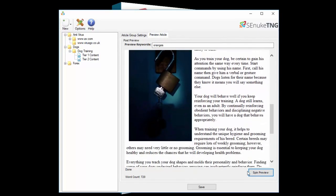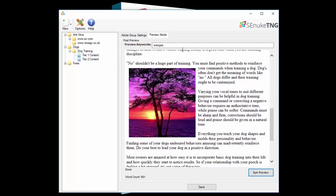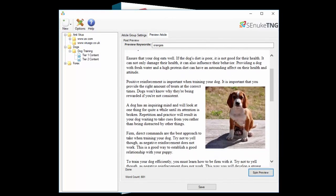Spin it up again, we got a tree. But TNG also has the option to scrape and use images based upon a keyword. These are the ones that I got earlier. I just scraped up some images based on dogs, and those are the ones that we were using. For an actual campaign, you would scrape up 50 or 60 different pictures. In this, I've only scraped, I believe, 6 pictures I put in.